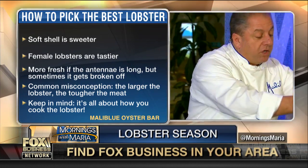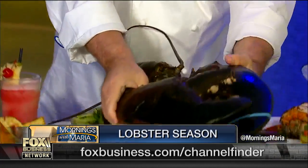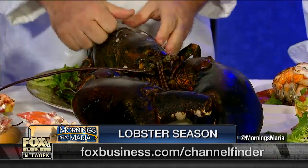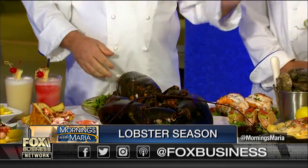There's soft-shell lobsters, there's hard-shell lobsters, and there's even jumbo lobsters. This is a 20-pound lobster. Oh, wow. Look at that. That's alive. But naturally, the harder the shell, the older the lobster, the tougher the meat, because it's harder to cook. This shell is like a rock. These are much softer.